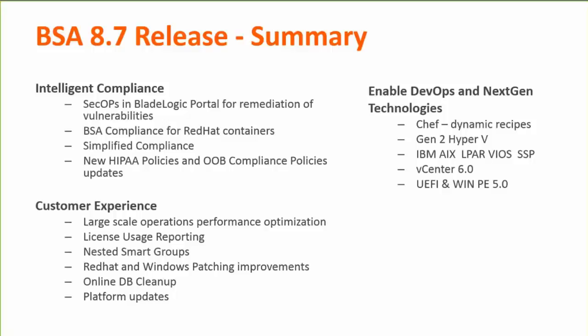That's a big one. Apart from that, customers need to be proactive and comply with regulatory and security norms in the industry they are working in. So compliance is a big thing. We introduced the concept of Red Hat container compliance through the escape process. Apart from that, we made our compliance simple to use. We have made a series of announcements. The next 2 slides go into a little more detail. Next slide, please.